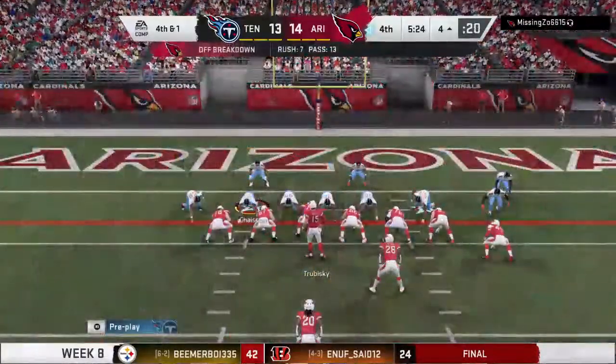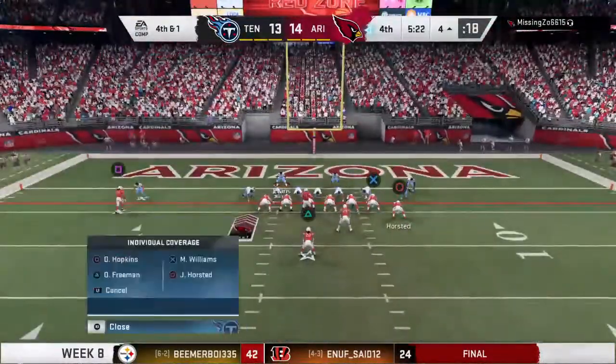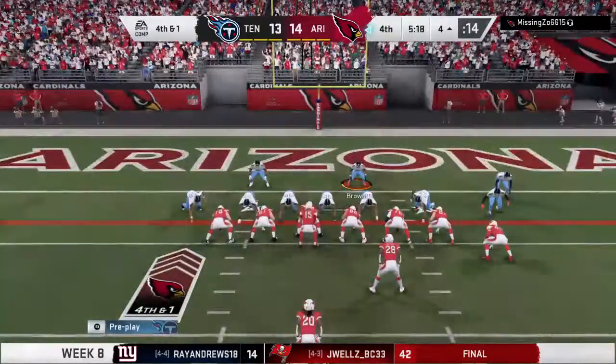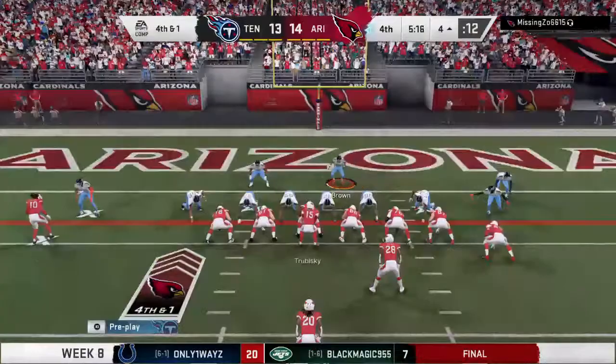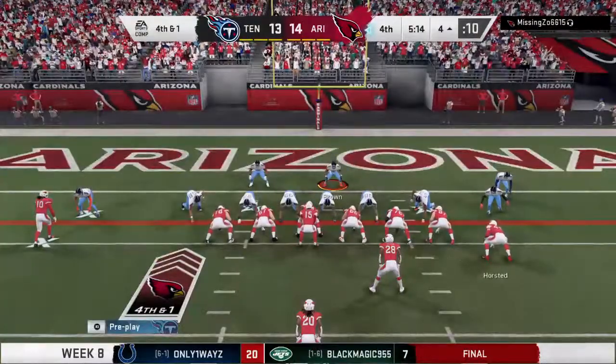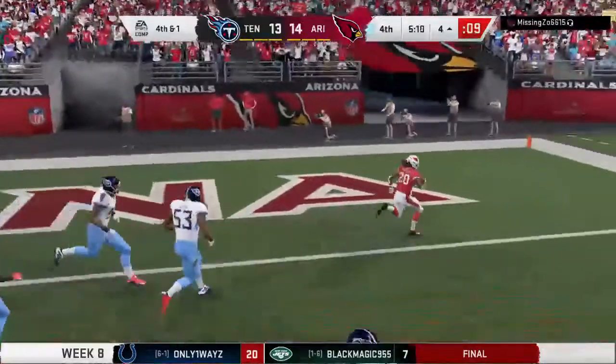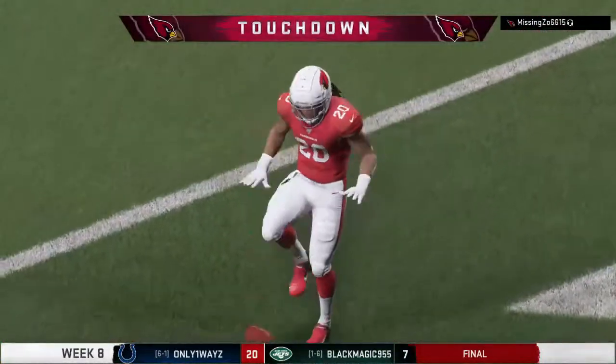They isolate Hopkins on the left side. And no move to get the offense off the field. They'll stay put on 4th and 1. Hey, switch. Mike, 55. Hey, 55. They'll run it. Freeman. And he will get into the end zone.